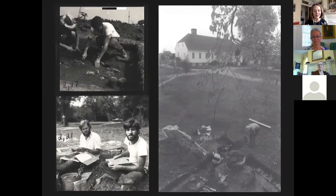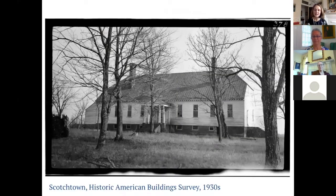Today, we'll be taking a look at a series of excavations that took place in this early development of Scotchtown as a historic site, especially the digs from 1968 to 1975. When Scotchtown was purchased by the APVA, there were no surviving historic outbuildings. This is an image from the 1930s taken during the Historic American Buildings Survey. So it's a little bit earlier, but it already shows how the landscape has been denuded of those. So there's no kitchen, there's no laundry, there's no well house, none of the support buildings that were critical to a functioning 18th and 19th century plantation and were key sites of the labor of enslaved individuals.